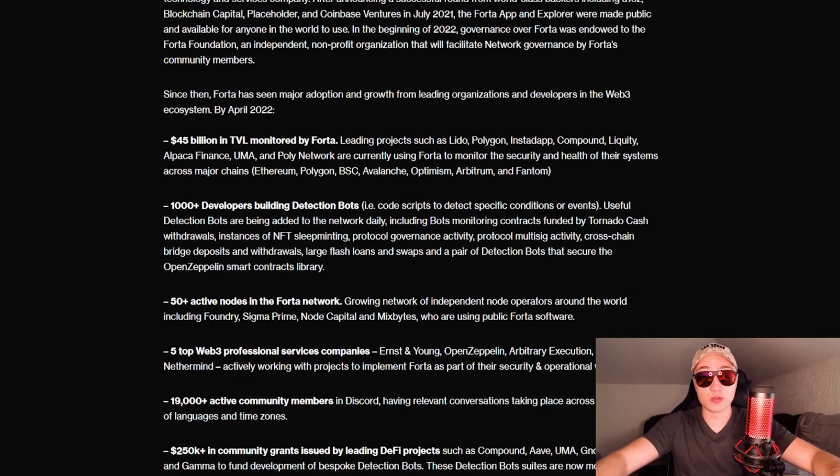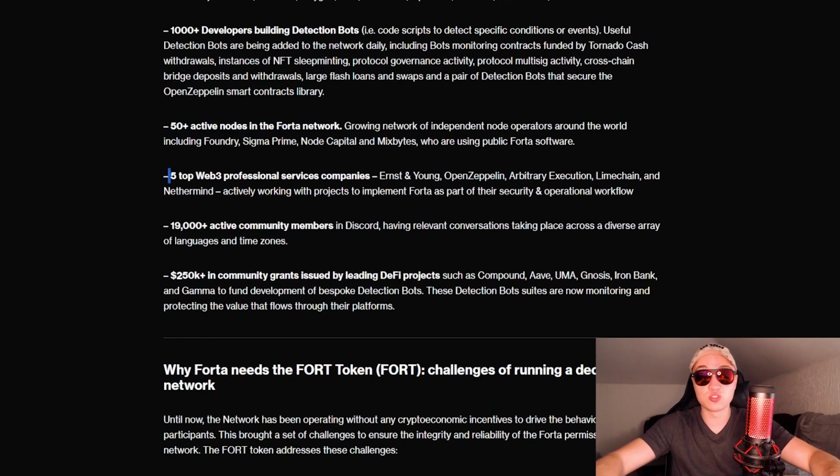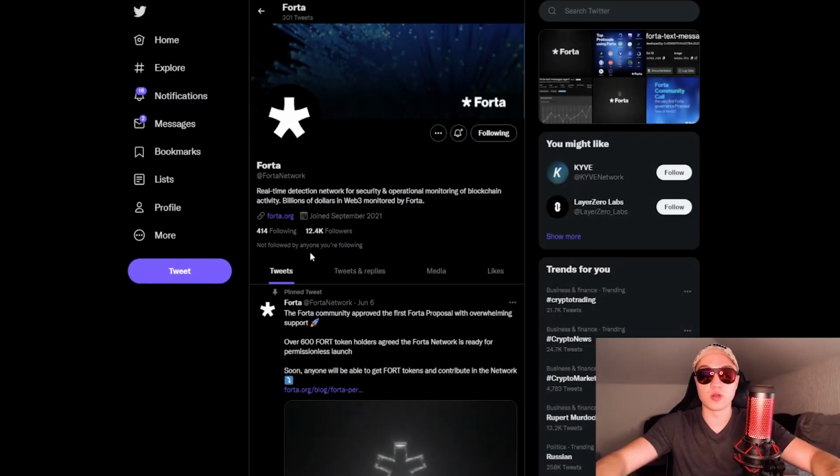1,000+ developers already building detection bots for their own secure purposes, 50+ active nodes in the Forta network, 5 top Web3 professional services companies using them as well. Ernst & Young, OpenZeppelin, I mean, you know who EY are. They're the big four in the accounting world, and they're actively working with projects to implement Forta as a part of their security and workflow. 19,000 active community members in the Discord. You see a lot of them on Twitter as well.